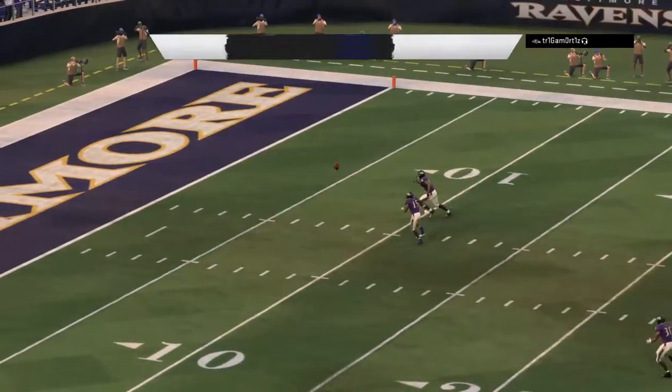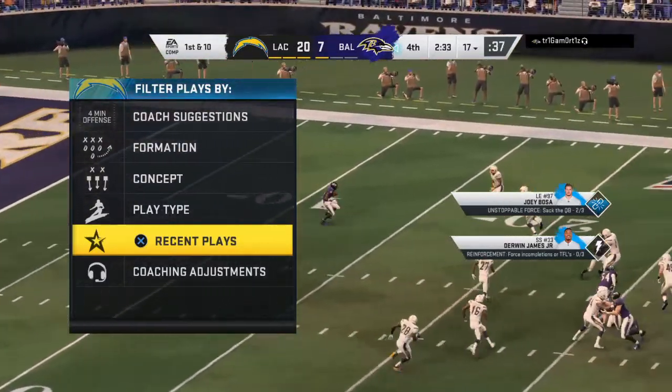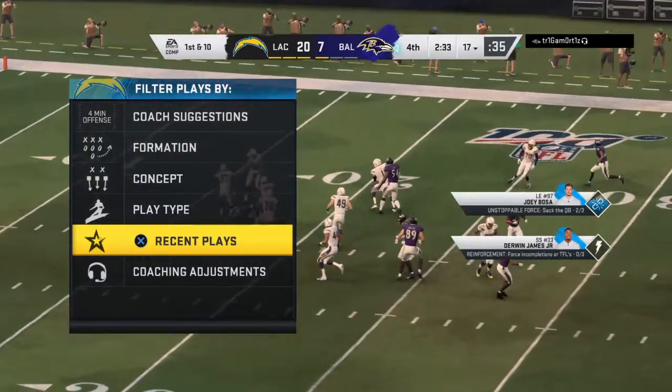And he will be brought down here at about the 17-yard line. At their own 17-yard line.